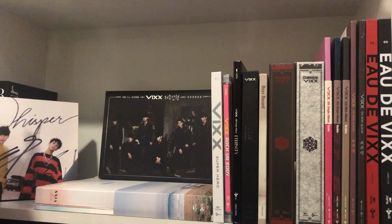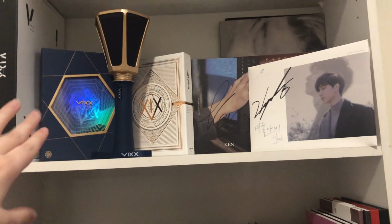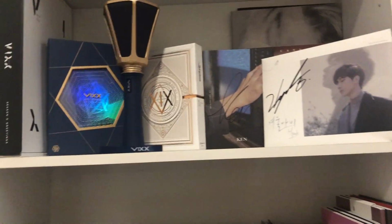So the Beautiful Liar is back there. You can't really see it, but you can see the little LR peeking up. And then my autographed Whisper album, because I wanted to be able to see it, because the way I had it before, you couldn't see it because I had too much crap on my shelf. So I think it's pretty good. I'm just gonna grab it. I had it to stabilize it, but I like how, ooh, look how pretty it is.